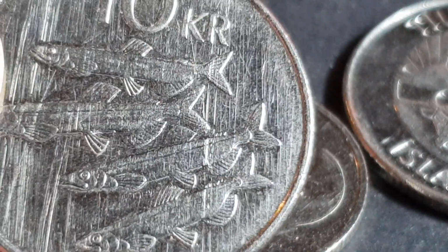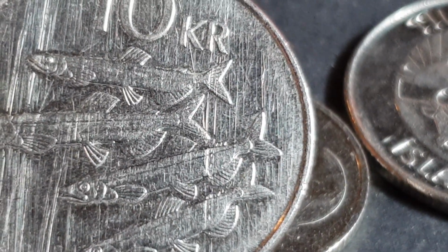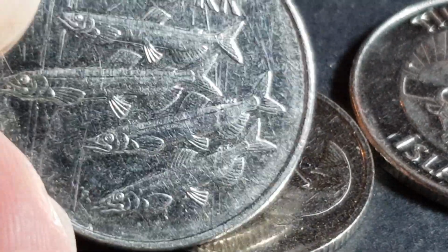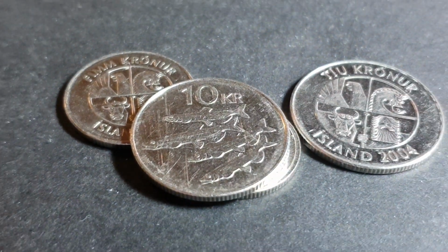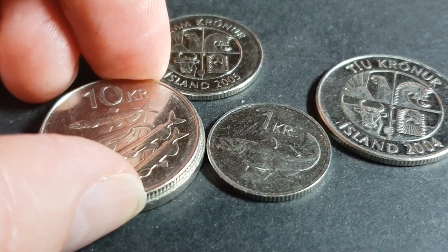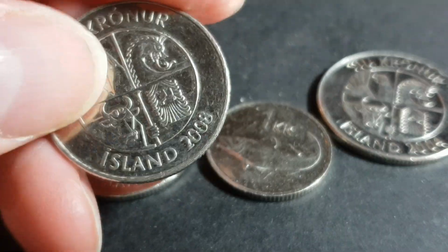On the other side we have the Capelin fishes, Mallotus villosus, so fishes that they use in fisheries. It looks like a saltwater fish. I don't think Iceland has really endemic freshwater fish. This coin is actually quite large, so if I can compare it to the Australian 20-cent coin, it's nearly similar in size, but it's only worth about 10 Australian cents. And so 2008 was the last issue, and it's a nice error.